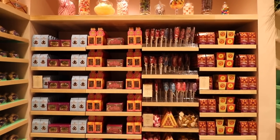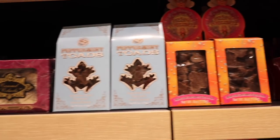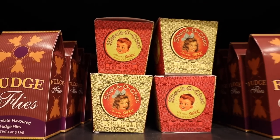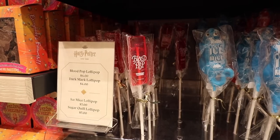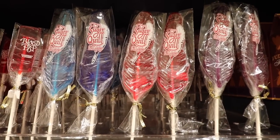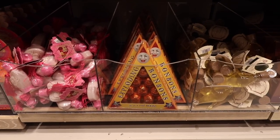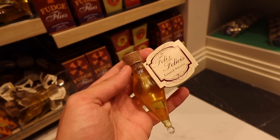If you have a sweet tooth, Honey Dukes is the place for you. Peppermint toads, caramel cobwebs, fizzing Whizbees, Tongue Toffee, Fudge Flies, Choco Chalk. This is really good. It's dark chocolate with chili powder. You can give some Ice Mice a try with these Ice Mice lollipops. Blood Pops, just strawberry flavored. And three different sugar quills that you can give a try. And what's cool about the sugar quills is if you wet the black end, you can write with them. Love Potion, Exploding Bonbons, Felix Felicis. Now, unfortunately, this is not liquid luck. It's just candy.